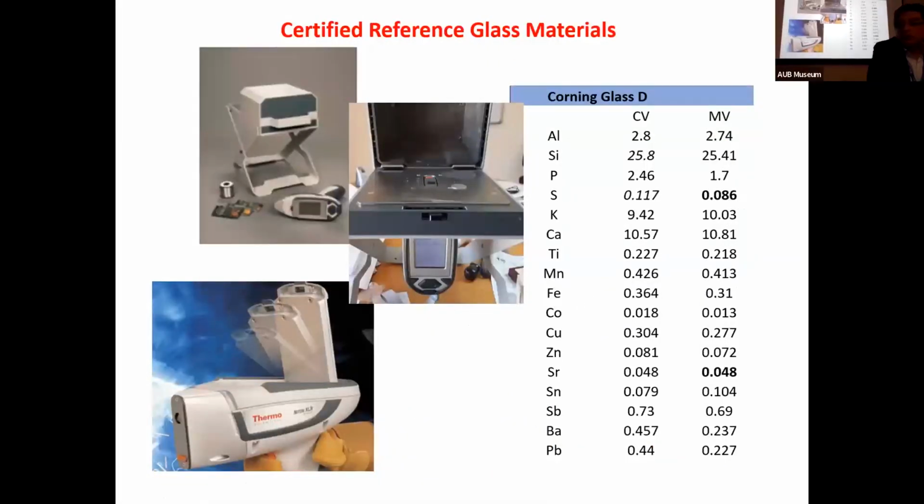So recently we have received a reference material of glass provided by Thilo.